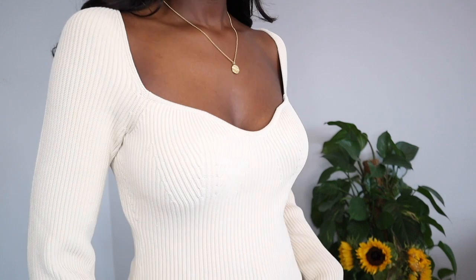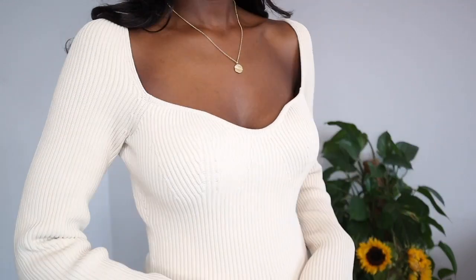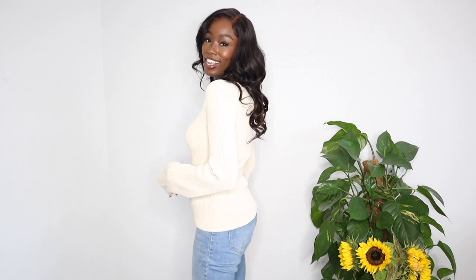I really, really like it. The neckline is just gorgeous. It's so flattering. Really nice neckline. I don't know what it is about a sweetheart. It makes the girls look good. I just think, yeah, it's low, it's not too low. Yeah, I can't fault it. I think it's a great top.